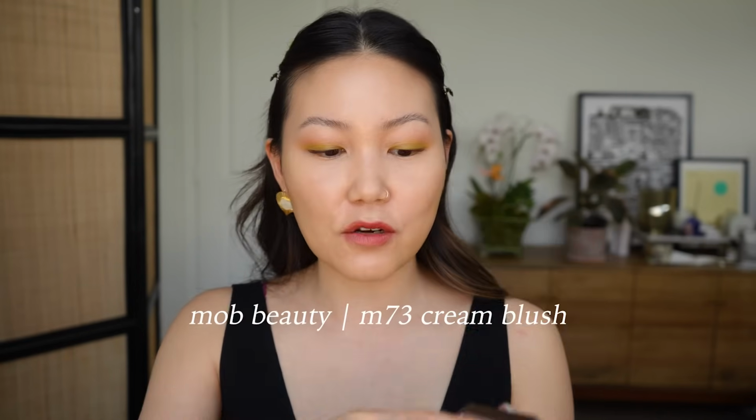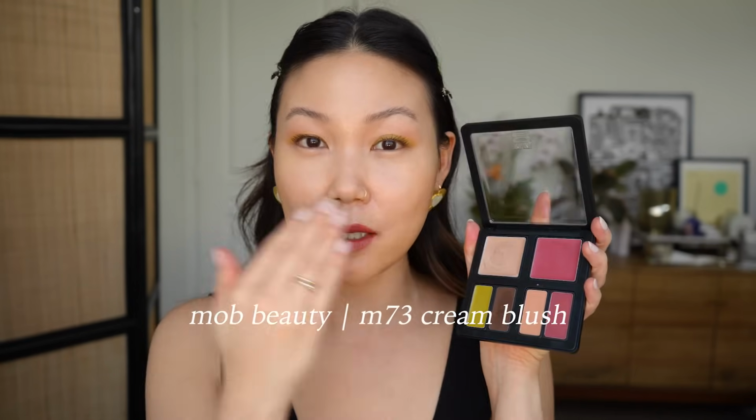Even though swatched it looks like a really intense rose, when you sheer it out, it just enlivens the skin. I don't know. And I also realized I didn't apply blush, which is so weird for me. So I am going to do that before we finish off. I think I will go in with the M73 cream blush just because I think it's going to go really nicely with the lip.